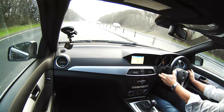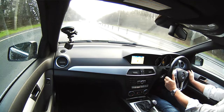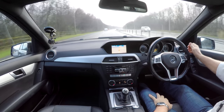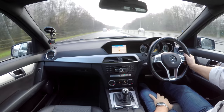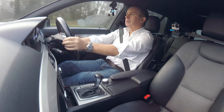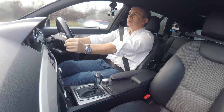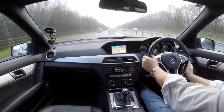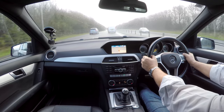Got sat nav, Bluetooth hands free. Feels like we've got a wheel wobble. Get that into drive with the paddle shift.